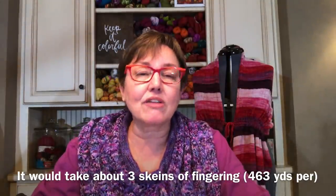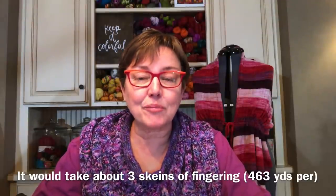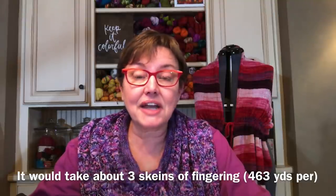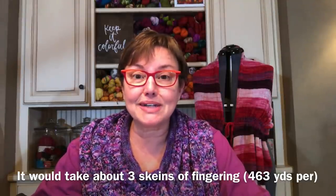Could it be done in one color? Absolutely. If you have a beautiful tonal or even lightly variegated skein, yeah, you could totally do it.